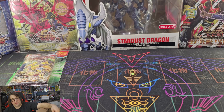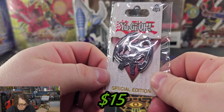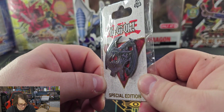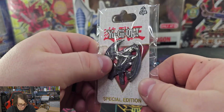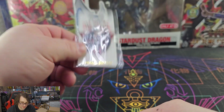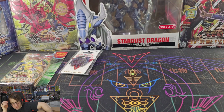Feeling around here, looks like a pin. Let's see what pin it is. Ooh, a Red-Eyes Black Dragon. I think I may have just gotten one of these. But very awesome. I like these pins. I really want to try to get, I think there's a Black Rose, but I don't think it came in those mystery boxes, but very nice.